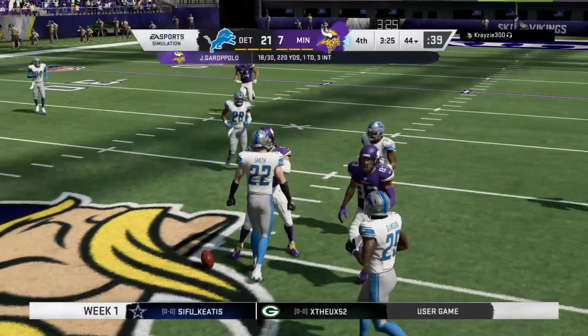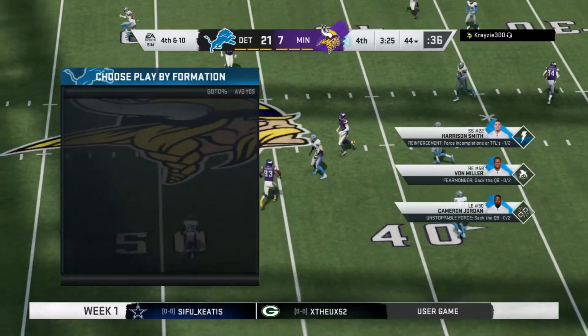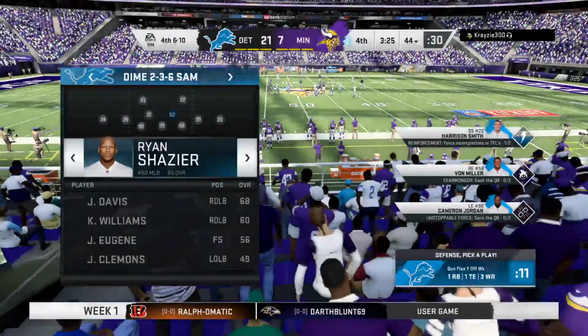Now yet another incompletion here as they fail to connect on third. And I think we'll probably see them go for it here on fourth down. No reason not to. Down a couple of scores, they have to try and make something good happen.